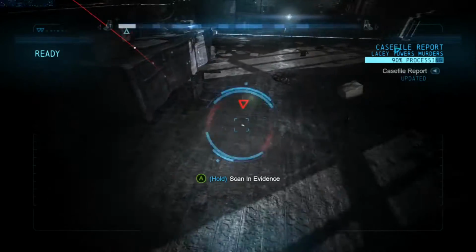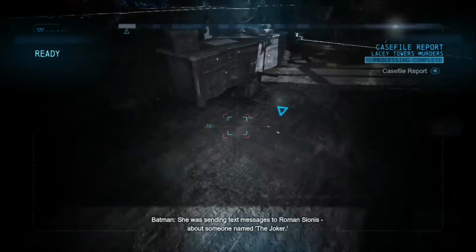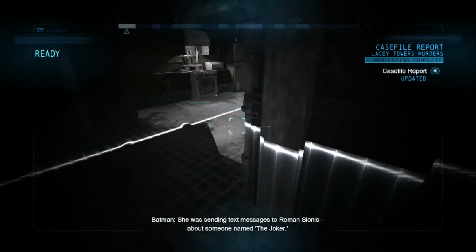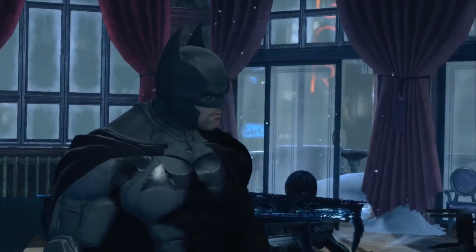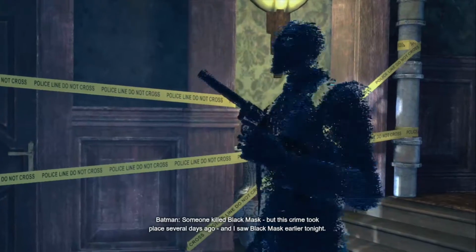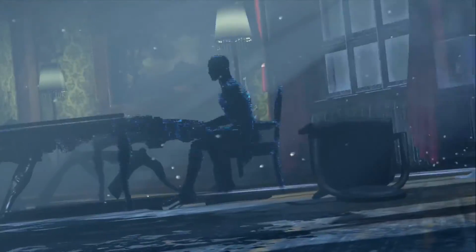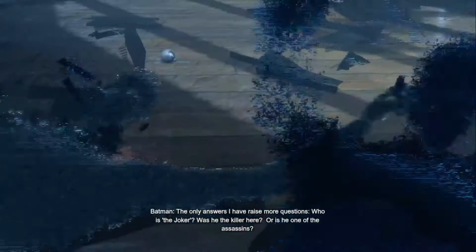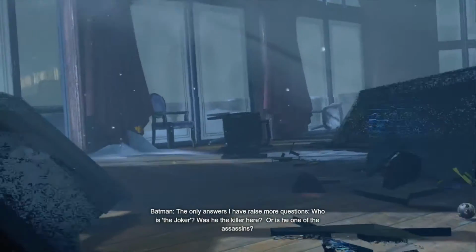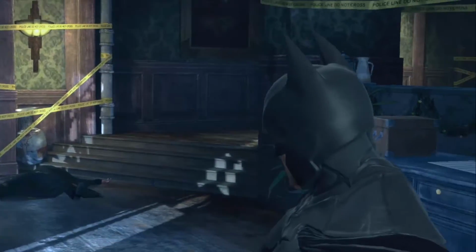Okay, found it. It's a mobile phone. She was sending text messages to Roman Sionis about someone named the Joker. Someone killed Black Mask, but this crime took place several days ago, and I saw Black Mask earlier tonight. The only answers I have raise more questions. Who is the Joker? Was he the killer here? Or is he one of the assassins?